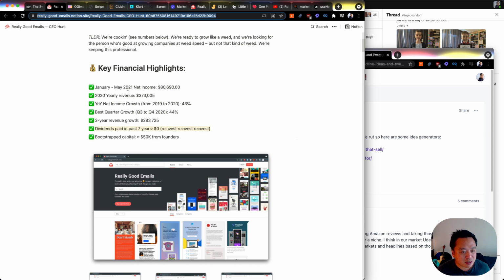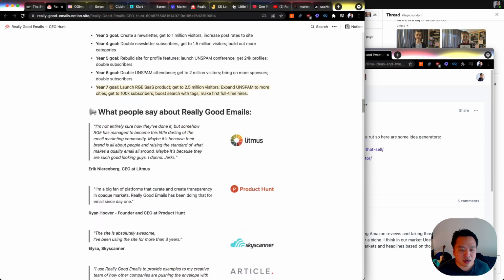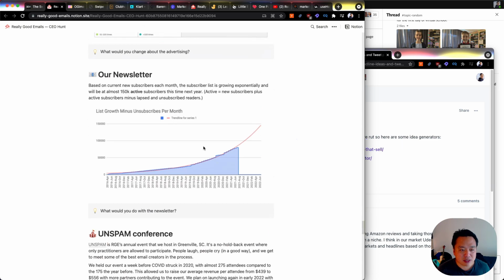Actually, that's not net income versus revenue. There is a difference there. Anyway, these are all real numbers. They publish everything, and they're looking for someone to hire, so they're not going to lie. The main thing you want to learn here is that their newsletter is just growing automatically, which is exactly the kind of curve that you want for the hardest thing to acquire, which is an email base.